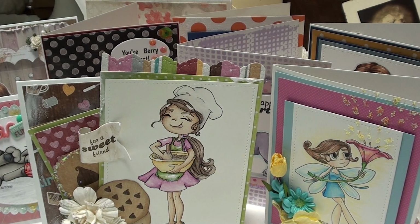So, okay, I think that's all my cards for now.